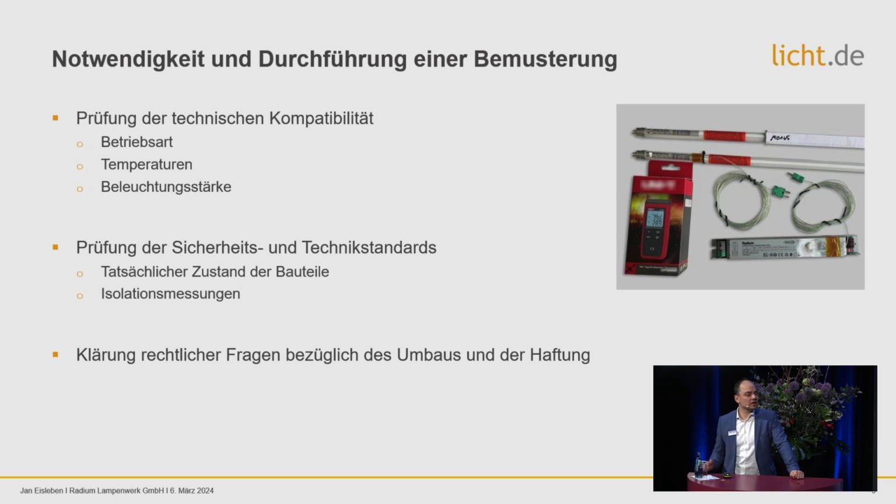electronic components are also the most vulnerable parts in the installation. So you have to keep in mind that you check the temperatures, the operating modes, and the light intensity, the illuminance. You can do the same with sampling, with testing. You can measure the illuminance, the temperatures, and you can find out whether the retrofit kit or the replacement light offers you the right light intensity that you need or that is actually required.